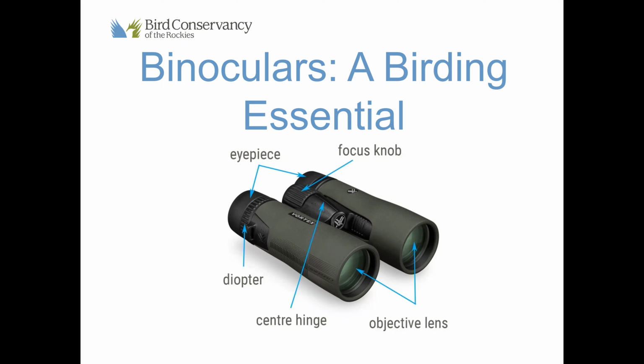So if you're just learning how to use binoculars, it might be hard right away trying to find birds with binoculars. Some tips: when you're just learning, it's good to find an object that's not moving. Birds are usually flying around. They can be kind of hard to find with binoculars. So find an object that's not moving, play around with that center hinge, make sure you see one image and no black, and mess around with your focus knob.